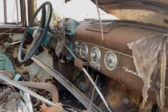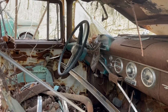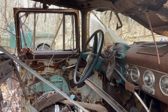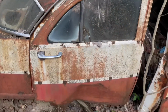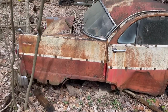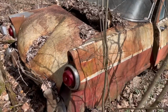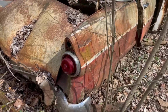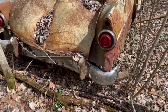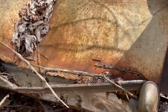Like the gauges, for example. All in good shape. It's got a heater. Steering wheel, I mean, I don't see any cracks in that steering wheel. Unfortunately, a tree's fallen on this one. The axles are gone. Ford Town sedan. Automatic transmission.